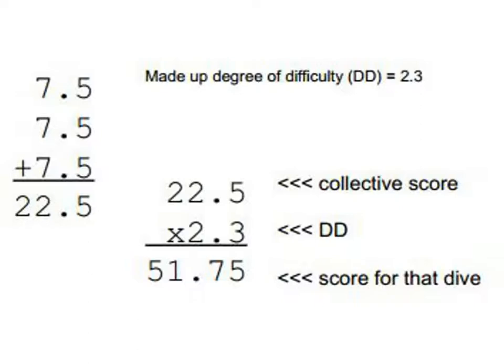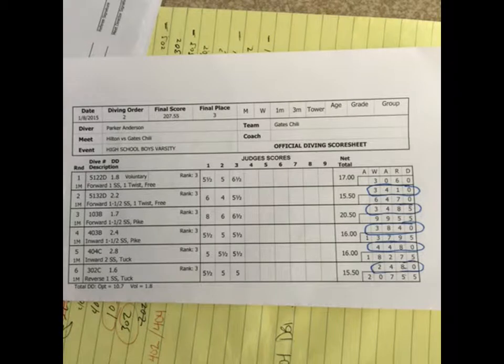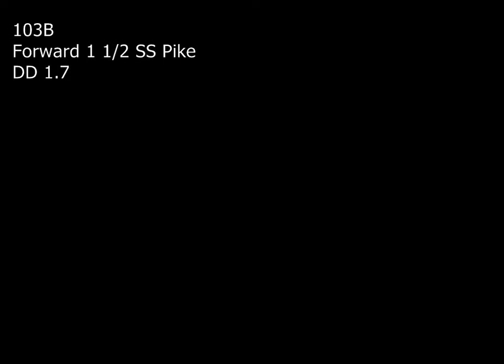What we do then is multiply that score, which is 22.5, by the degree of difficulty. Let's just say that is 2.3. Then we take that added score, multiply it by the DD, and then we get the score for that one dive. And if it's a 6 dive meet, you'll do 6 dives and add up those 6 scores that you get from each dive. But if it's an 11 dive meet, then you just do the same thing, but with 11 dives.